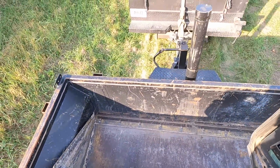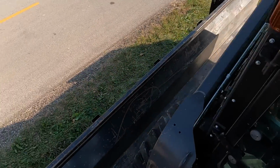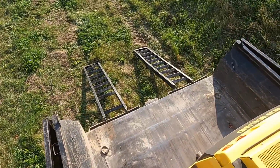Okay, I'm going to get this thing strapped down and head off to the gas station. I'll see you guys over at the job. Nice way to end a Friday, just to sit in a skid loader and mow some grass.